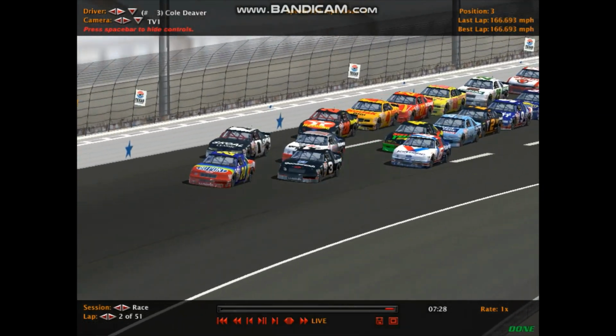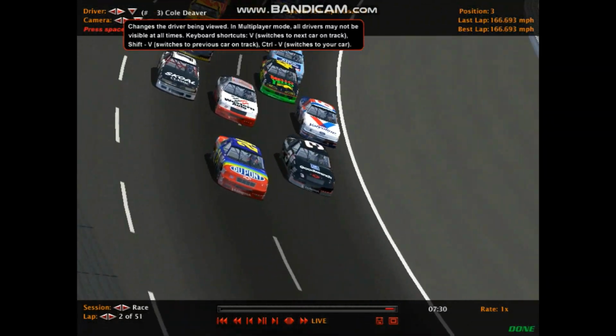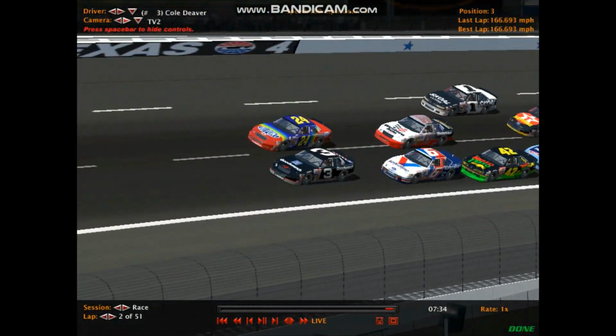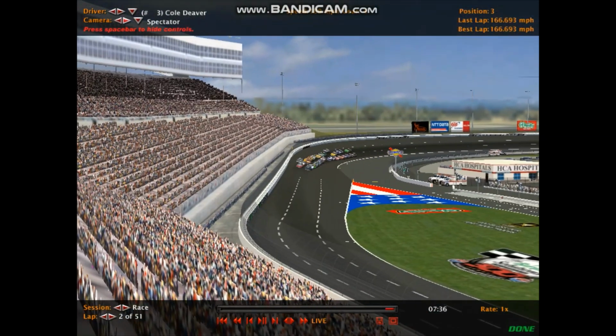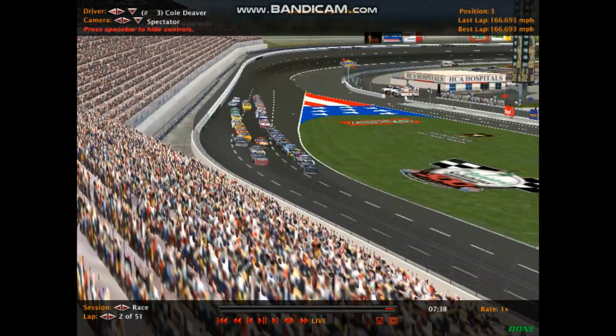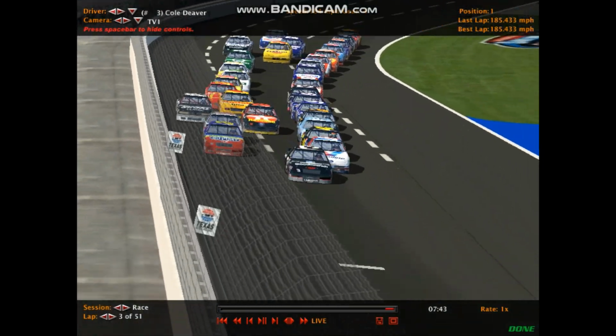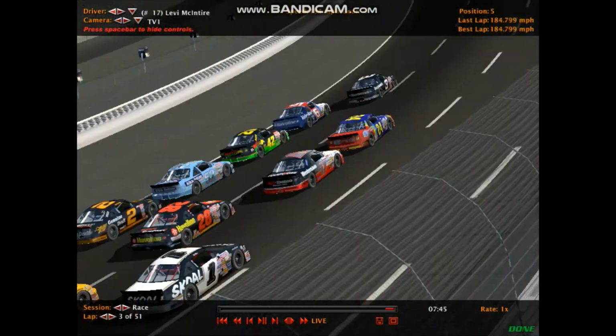The little Gordon versus Earnhardt going on here. Come off turn number 4 here at Texas. And it's going to be Cole Deaver to the top spot here. There he is. Takes the lead, and 3 wide back there.